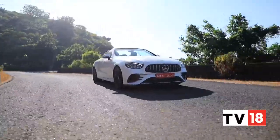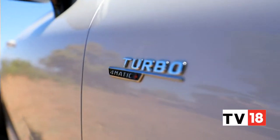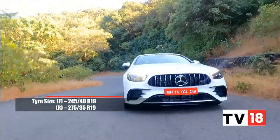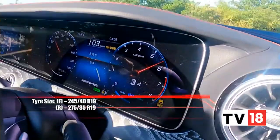And for that kind of cold weather or the mountain roads, you also get the 4MATIC all-wheel drive system, which ensures that there's plenty of grip all the time. But because this all-wheel drive is tuned by AMG, it's also fun-oriented when you engage the Sport or the Sport Plus modes.